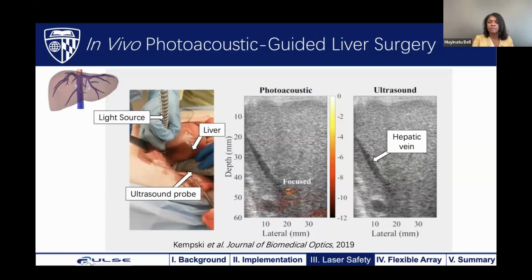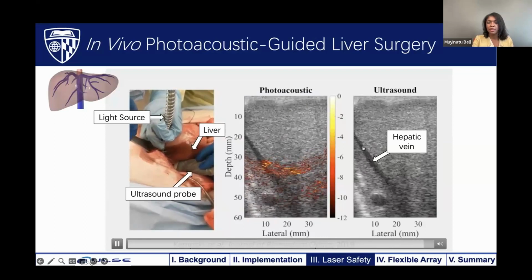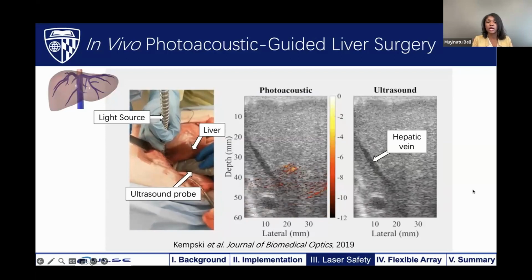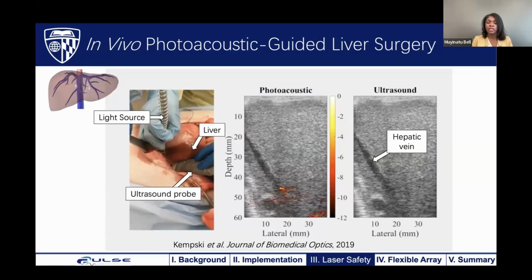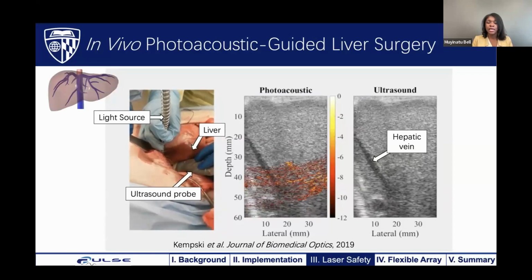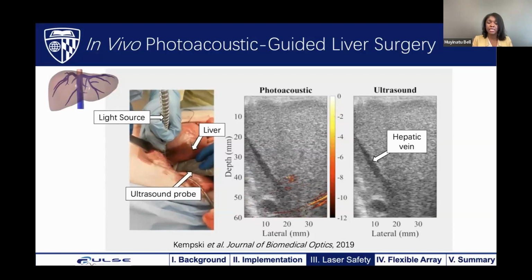And here we see this major hepatic vein, confirming that this is the location, and it was confirmed with Doppler, as well as obvious in the ultrasound image as well. And so the benefit of the photoacoustic imaging is that as we're operating, we can determine where this major vessel is located so that we could say, target it if we want to cauterize this vessel or heat it up first so that it stops any possible bleeding.